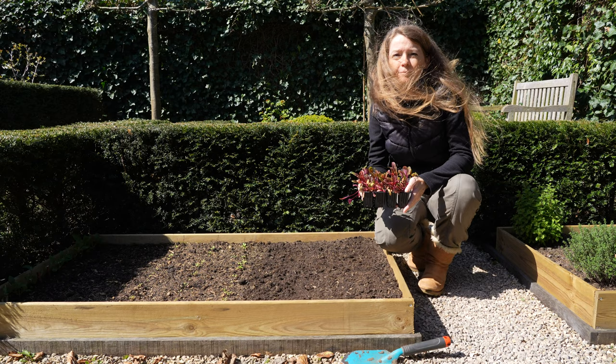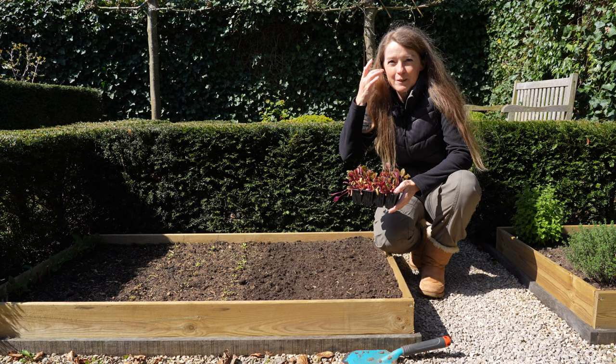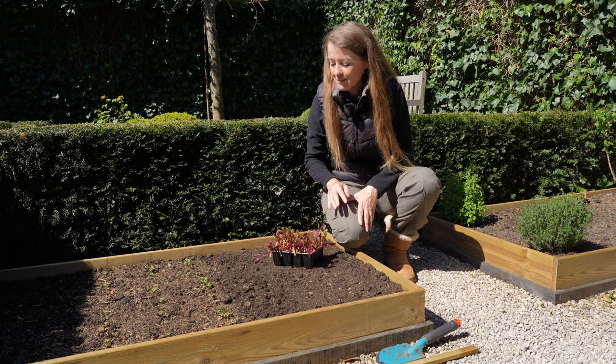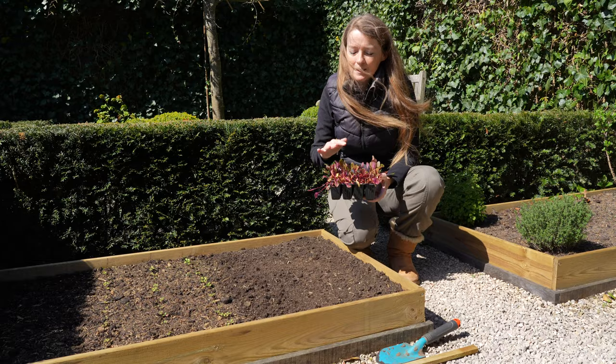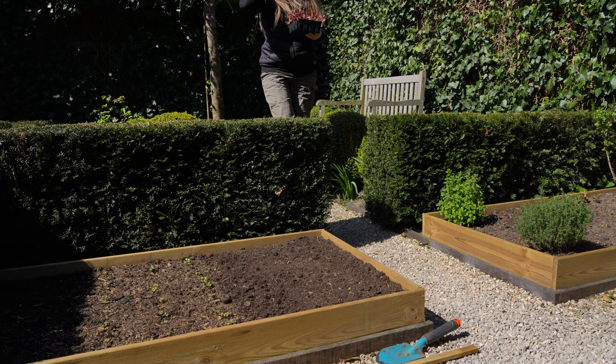These are the beetroot that I sowed at the beginning of February, and now it's time. And I'm going to plant them into this border bed. That was nice, eh? Windy experience. These are wind. Wind, is it? Nog meer wind. Lots of wind.